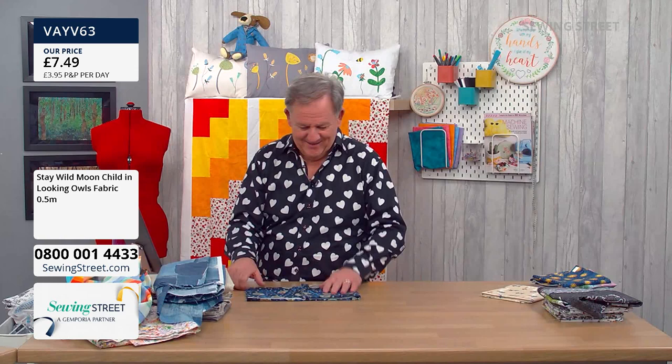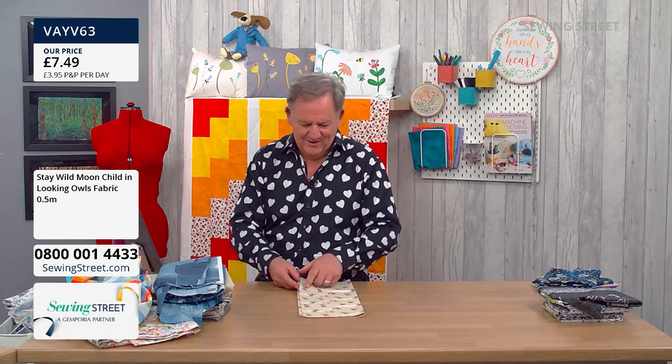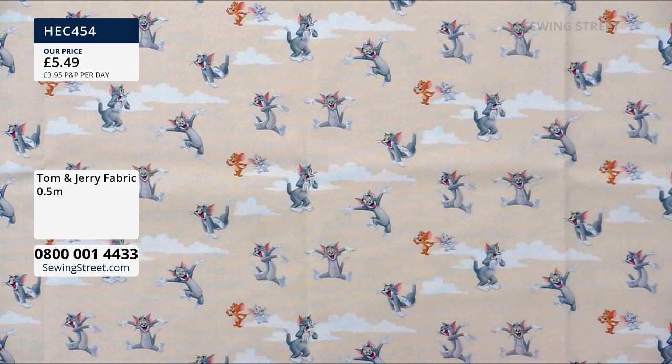Right, then, look at this. Tom and Jerry randomly in the middle of it. It's because Hannah loves Tom and Jerry. Oh, this feels a bit wider, this one. Look, Tom and Jerry, £5.49 for half a metre, 100% cotton.